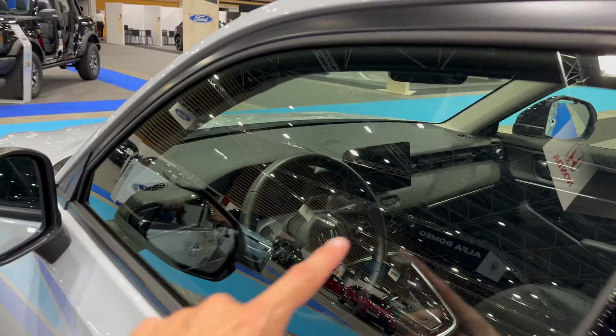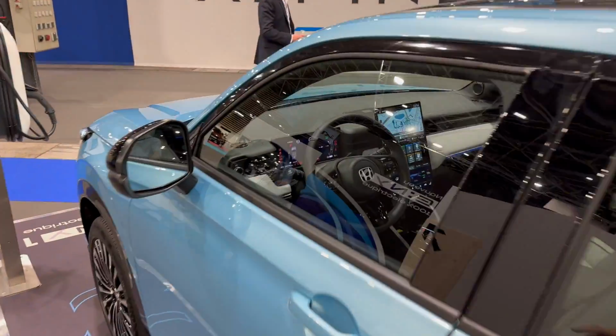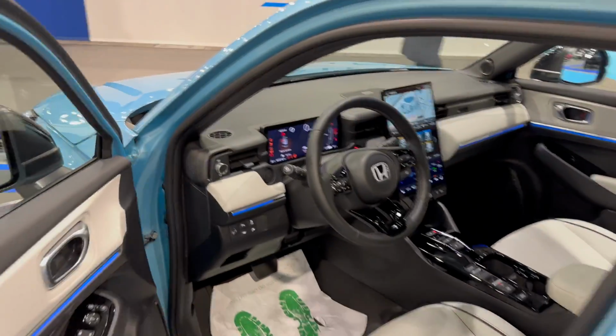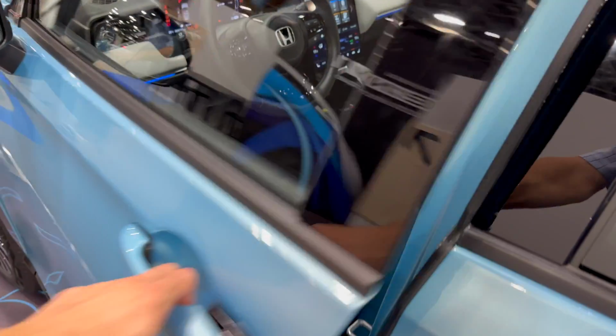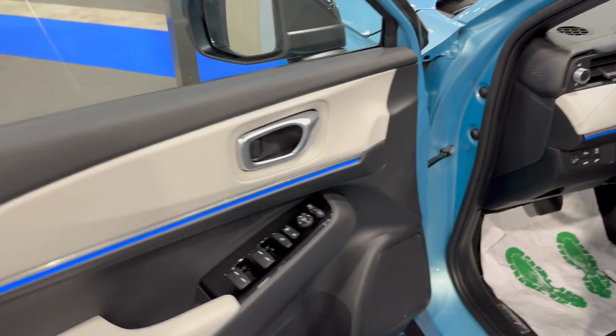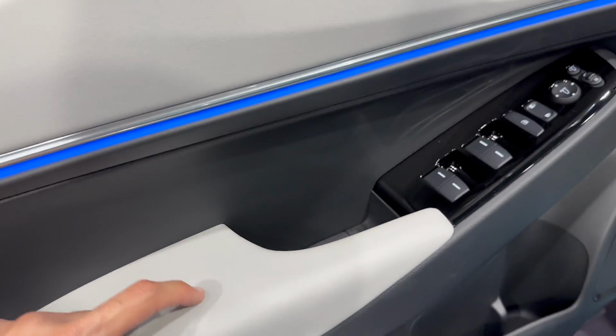So just to show you, this one has the small screen and the cockpit is covered. So on this one, cockpit isn't covered and you have a large display. So a little advantage if you go for the EV. Nice closing sound. Now this is soft, this is padded.